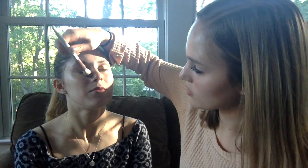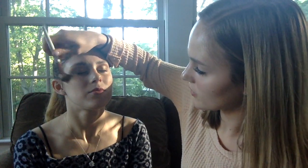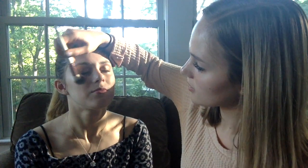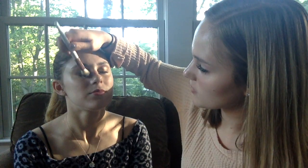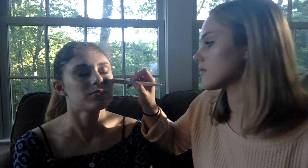I prefer sponges to apply my foundation and my concealer as opposed to brushes. Same. Just because I think it's more natural looking and everything blends out easier.